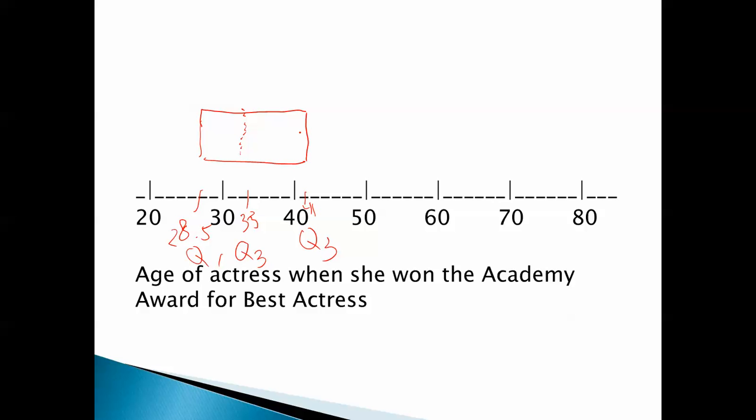And then we also show the max and the min. The max is 80, so we'll extend this out to 80. And the min is at 21, so we'll extend this out to 21. Those things look like whiskers, so sometimes we call a box plot a box and whisker plot. And this is just one way of illustrating the minimum, the first quartile, the median, the third quartile, and the maximum.